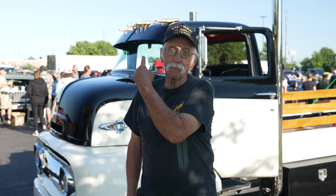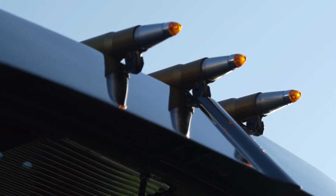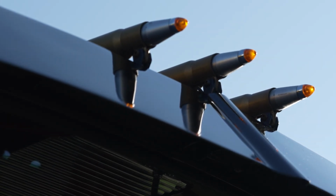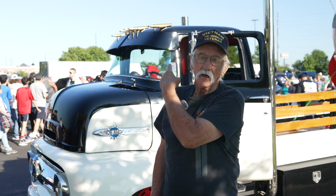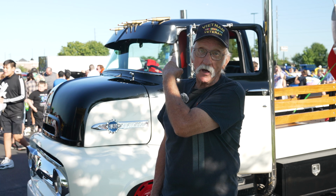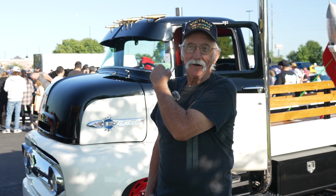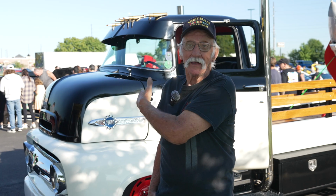The lights on top of the cab, those are 30 millimeter bullets. They came from the test range in Arizona. My son works and designs guns. Those have been shot on the test range in Arizona. Those are from the attack helicopters. So everything on the truck has a story and a history. That's why I ended up on here.